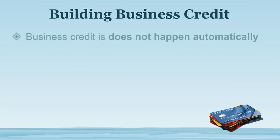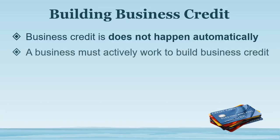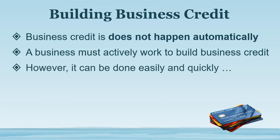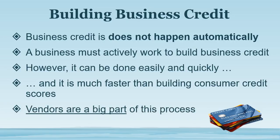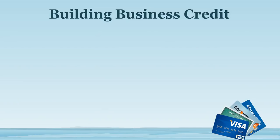Building business credit is a process. Business credit does not happen automatically. A business must actively work to build business credit. However, it can be done easily and quickly, and it is much faster than building consumer credit scores. Vendors are a big part of this process.